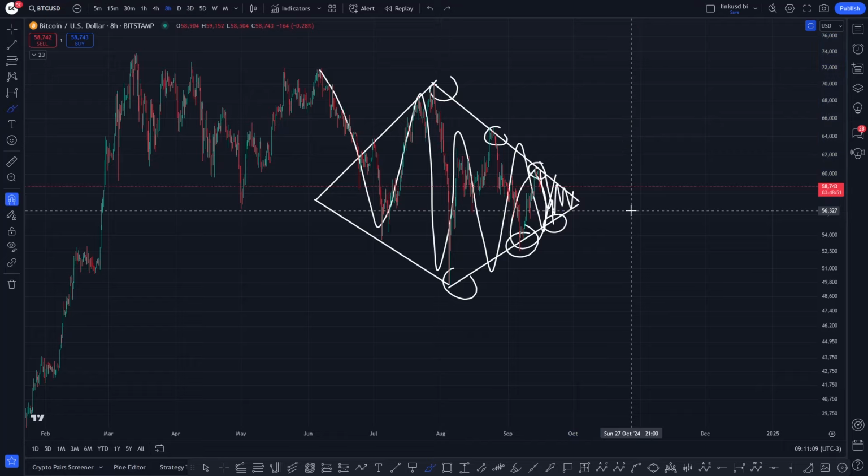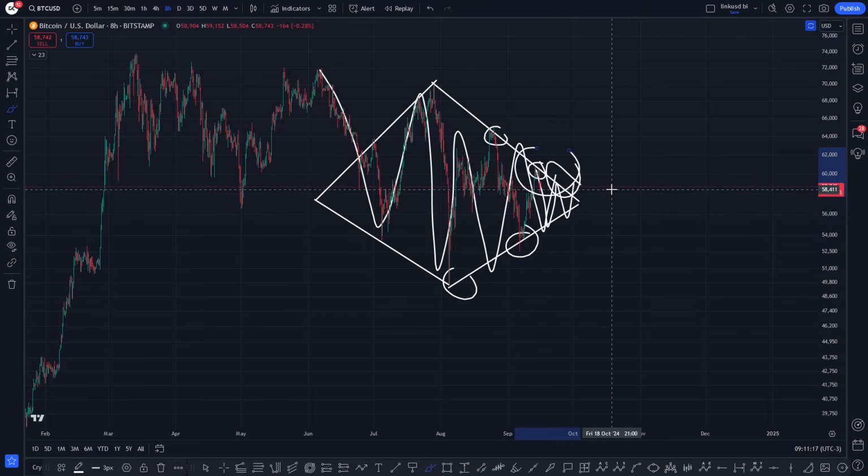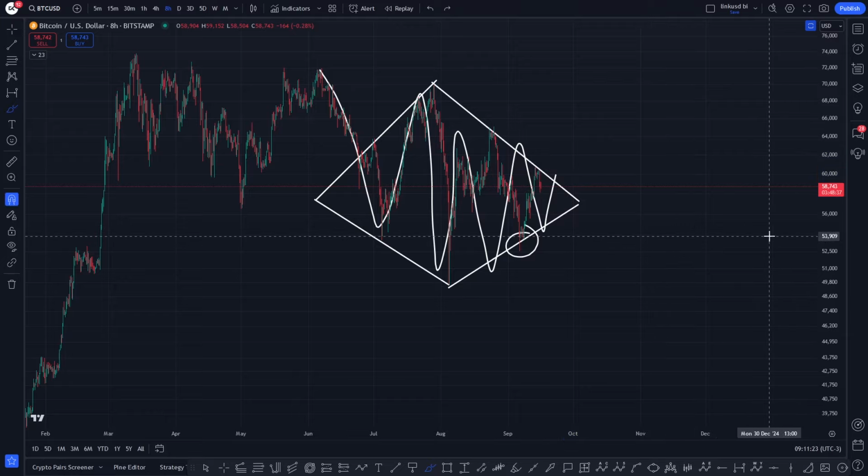So I'll keep an eye on this pattern. I'm looking for it to be invalidated. I think obviously if we break down, it'll begin to invalidate this particular pattern. But if we get this compression from left to right and we take this resistance out, I will entertain some really good long positions here, and I'll relay that message to you. So I'm going to give Bitcoin the benefit of the doubt.